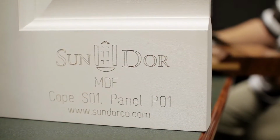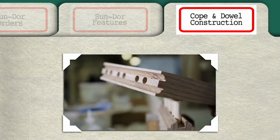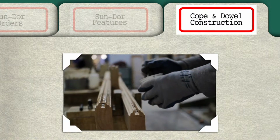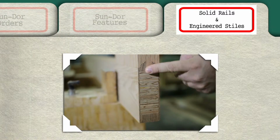With Sun Dor, our standards are set at the highest level of product quality. Our doors are made using the following techniques: cope and dowel construction. Utilizing both cope and dowels is something that sets us apart because it adds a lot of strength and stability to the door.